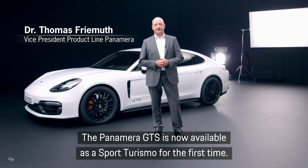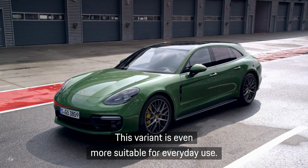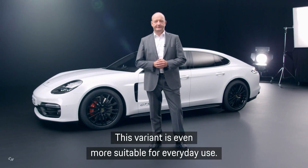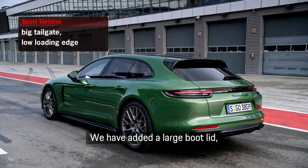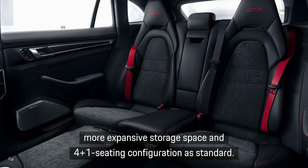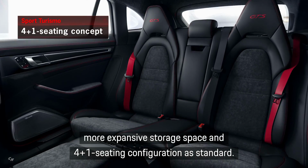The Panamera GTS is now available as a Sport Turismo for the first time. This variant is even more suitable for everyday use. We have added a large boot lid, more expansive storage space, and 4+1 seating configuration as standard.